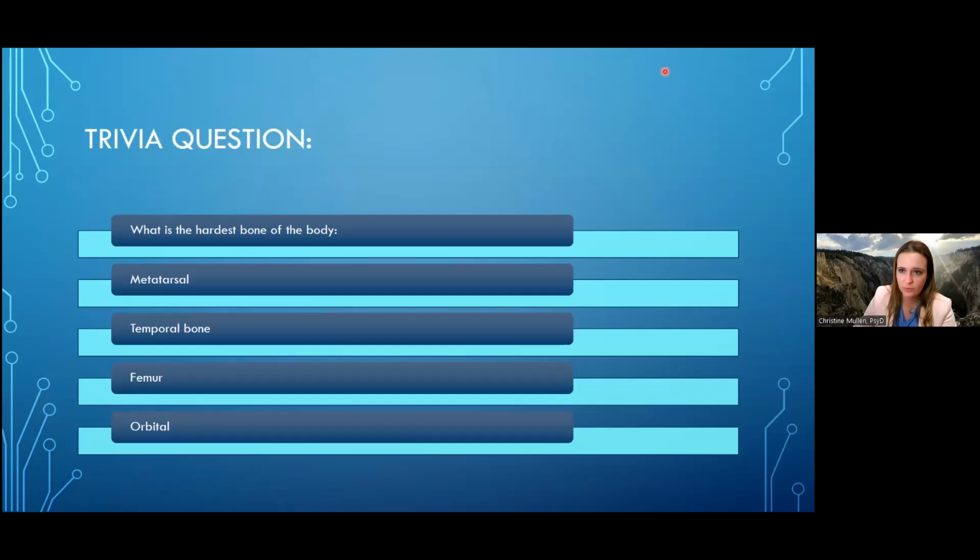So the trivia question, if you guessed the temporal bone, you would be correct, but this is specific to the walls that are protecting that bony labyrinth, that bony tube that's protecting those semicircular canals.